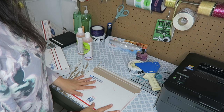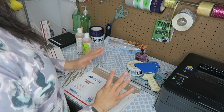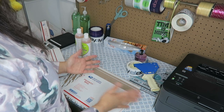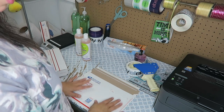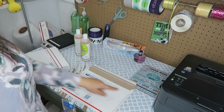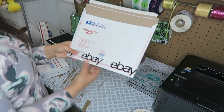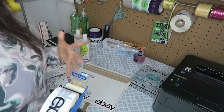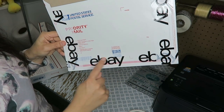Something you want to make sure you do is always put your shipping label on first. Sometimes the boxes can get a little lumpy, and putting the shipping label on after all of the merchandise is in the envelope can be difficult. So put your label on first. And then the next thing I always do is secure the seams. This isn't because it's guaranteed to burst open, but I would rather be safe than sorry. So I just put some tape on the seams just to make sure.